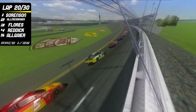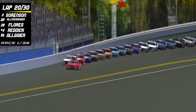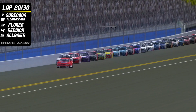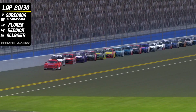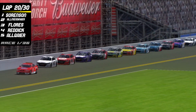But yeah, Dane Dunn, he is going to be a lap down. Bobby Merritt, it looks like he blew an engine here. From what I am seeing, he is out of the race. And AJ Young, he is also a lap down. And Corey Battle and Dane Dunn, those two are going to be close together here.